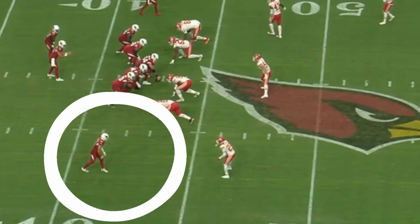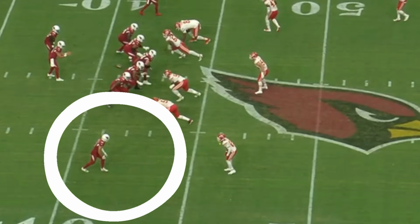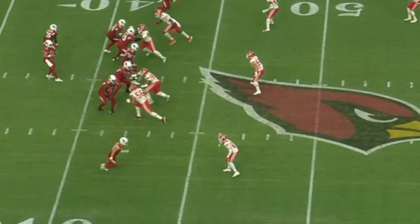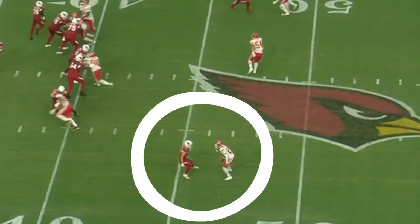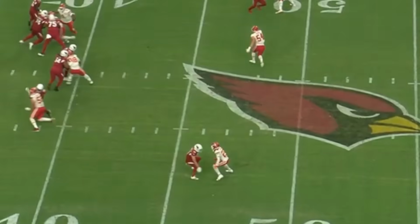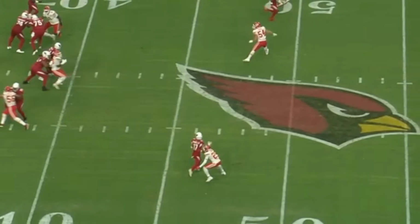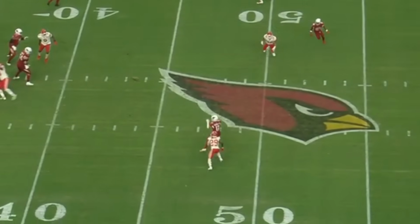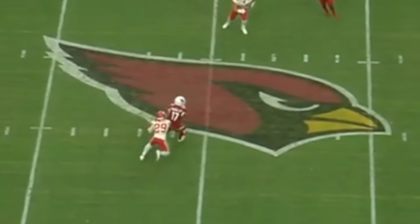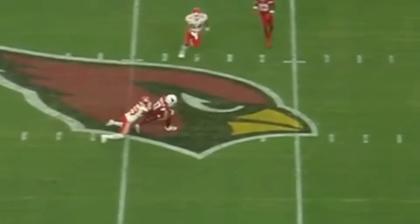While mainly so far I've been focusing on Isabella's ability to really burn teams, I also like his ability underneath. Here going against the Chiefs, for example, he does a nice job of once again creating separation by acting like he might break out hard, and as soon as this Chiefs defensive back jumps on his route, he's able to create just enough separation and brings down this ball. Then once again, he's turning up the field to really maximize this gain.